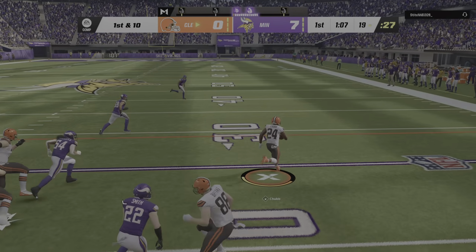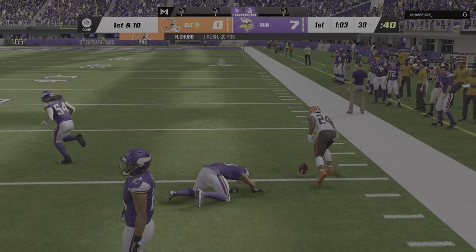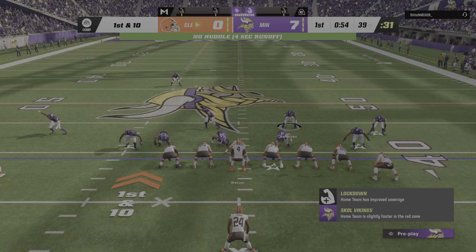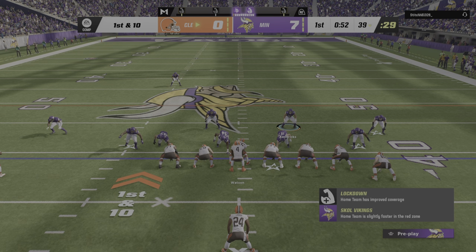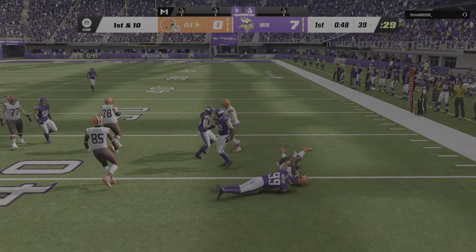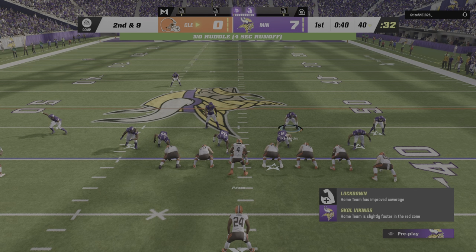They start on the ground with Nick Chubb. Room here to run. And mark him down way up close to the 40 at the 39. From up near the 40 now after the big play to start. Here's another first and 10. Again, running right is Chubb. Nowhere to go that time. He maybe got a yard up to the 40.